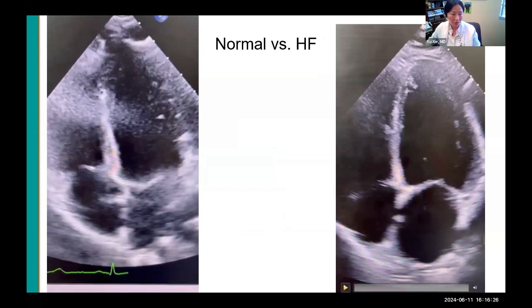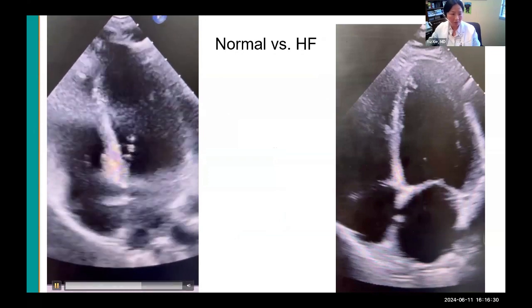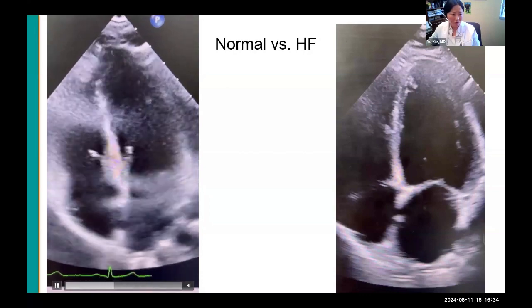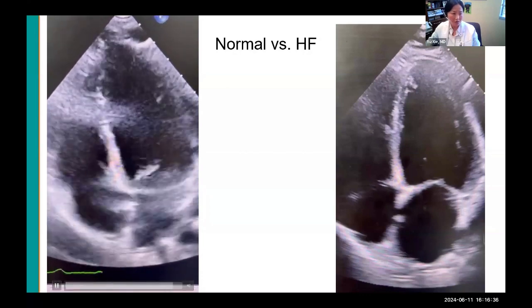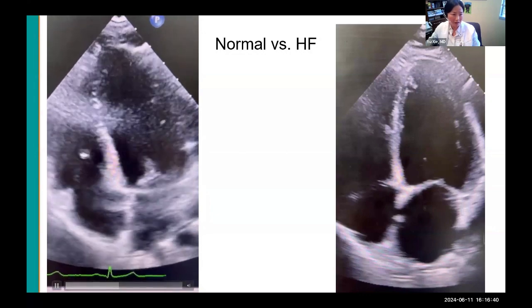This is an apical 4 view where the bottom of the heart is actually shown in the top of the picture and the top of the heart is shown in the bottom of the picture. The ventricle is the right portion of this. And then you get the sense that the muscle walls are kind of coming in nicely.